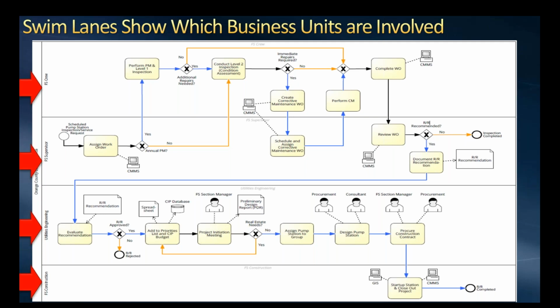So what you see in this build of the slide are the swim lanes, and these are the rectangular cells that you see in the slide that identify the pump station crews at the top, the suppliers, the supervisor, the utility engineering group, and then the construction crews at the bottom. And those swim lanes identify the key responsible roles. If you are familiar with RACI diagrams, RACI, which stands for Responsible, Accountable, Consulted, and Informed, those primarily responsible for the business processes are identified in these swim lanes.